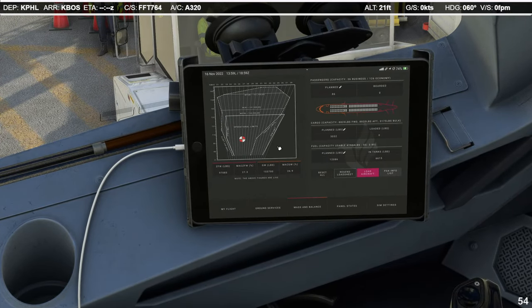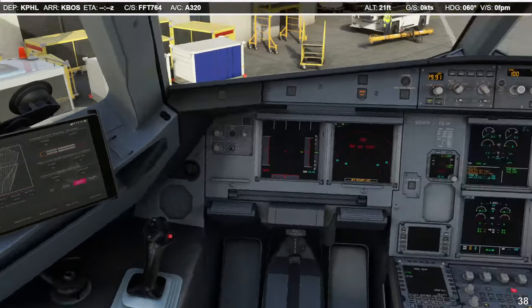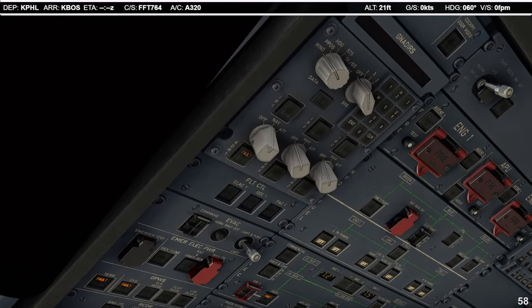Okay, we have everything powered up. We can start loading the aircraft. Have the jetway connected? Yes, we do. We'll do a fast 5-minute load. Let's try to get out faster than yesterday. Keep wasting a lot of time.